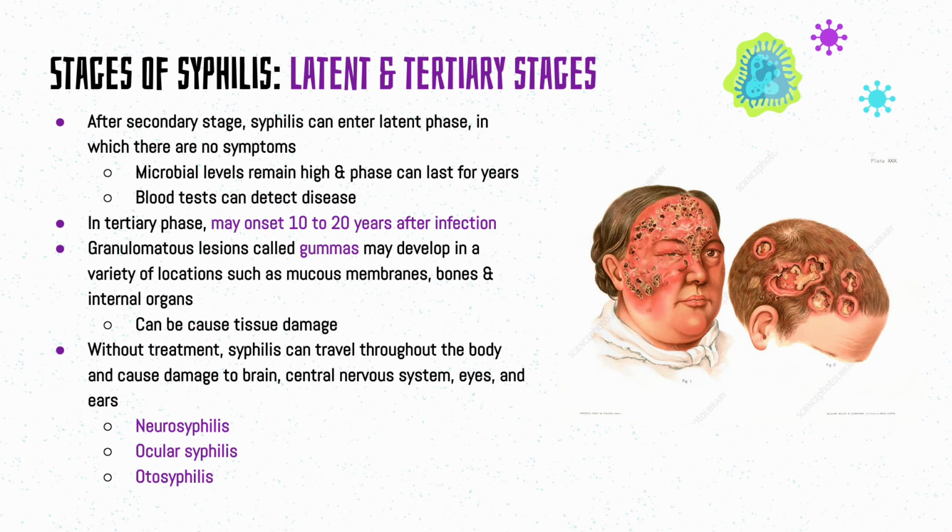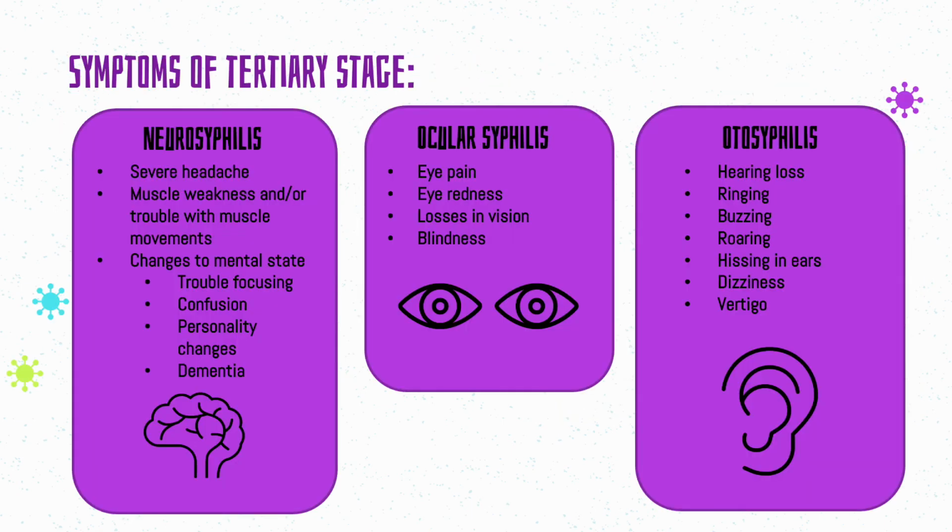Without treatment, syphilis can continue to travel throughout the body and cause damage to our brain, central nervous system, eyes, and ears. I'm going to talk a little bit about those different types of severe infections. First we have neurosyphilis on the left side. Some symptoms of neurosyphilis are severe headache, muscle weakness, and or trouble with muscle movements, as well as changes to our mental state, including trouble focusing, confusion, personality changes, and dementia. For ocular syphilis, we see eye pain, eye redness, loss of vision, and blindness. And for otosyphilis, we have hearing loss, ringing, buzzing, roaring, and hissing in the ears, alongside dizziness and vertigo.